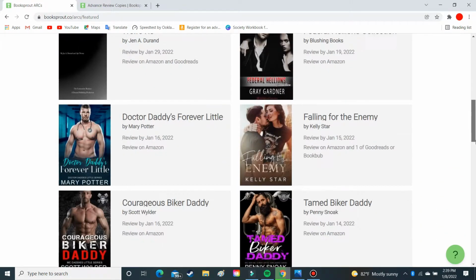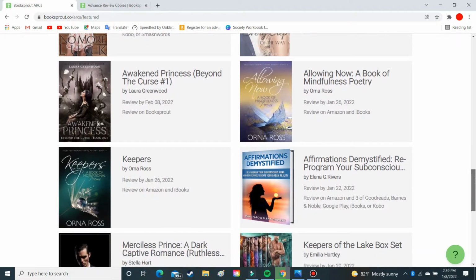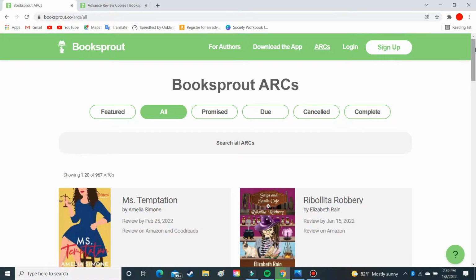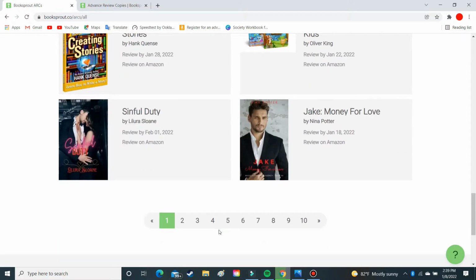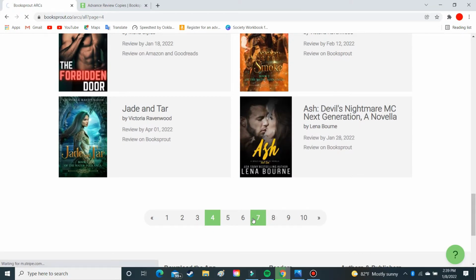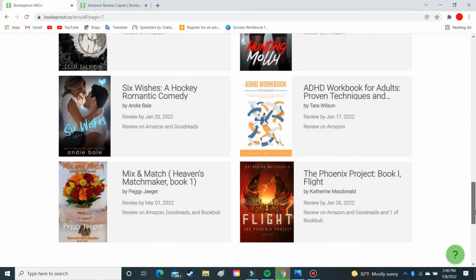But look at all of the available books out there, guys. BookSprout has, from what I've noticed, a lot of romance stories, though they do have others like nonfiction. So let's look at the all here. Oh, nice. They have some really cool book covers. Mine has been out for a little bit. I just wanted to show you guys my story, just to find it in here. But like I said, don't worry. You will find it because I have the link.